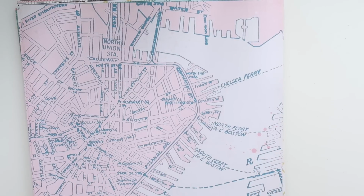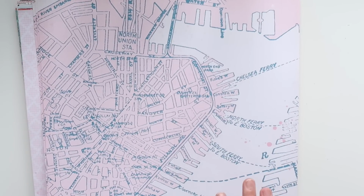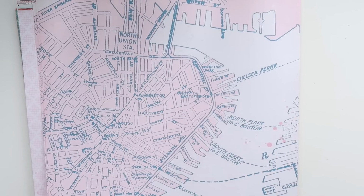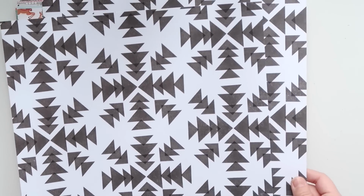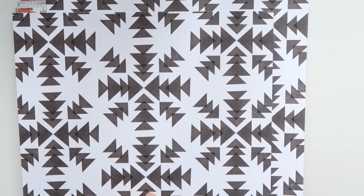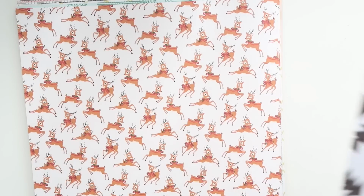So I got this. This is from Chasing Dreams, and I got 5 of these because I'm working, like I said, on a lot of travel journals or travel albums, and I love this so much, and I love this side too. So I got 5 of these. This is from Snow and Cocoa, and again, I got the last 2 because I saw it selling out, and there was 4 and then there was only 2, and I actually bought this in digital, so I'm really excited that I have it in digital as well.